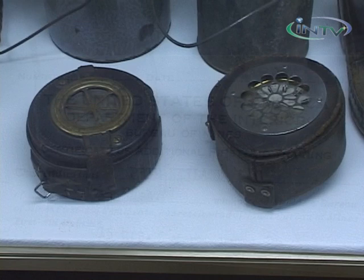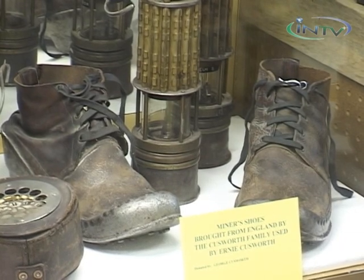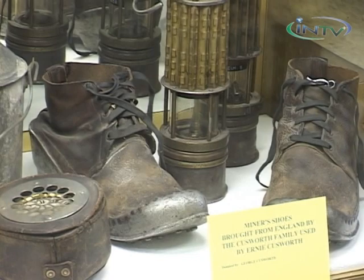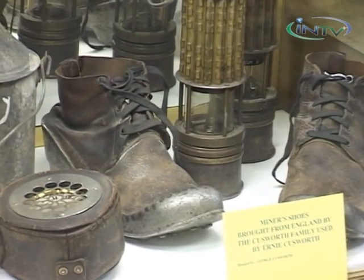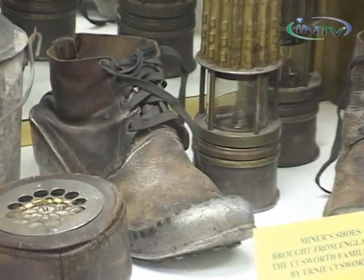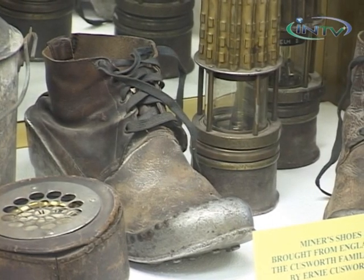I see here we have some steel-toed shoes. These were brought over by the Cusworth family from England, and they were used in these mines. They're hobnailed on the bottom to keep you from slipping on the rocks inside the mines, and also to keep the wear of the rocks and the oil from the coal wearing on your leather a little longer.